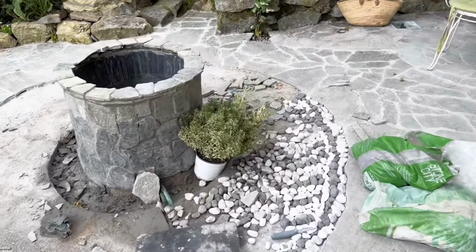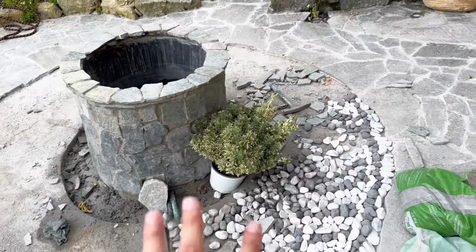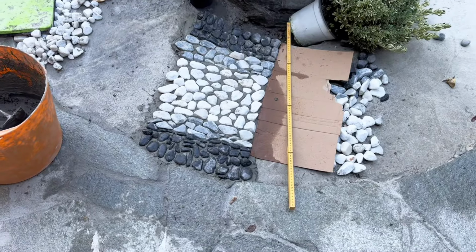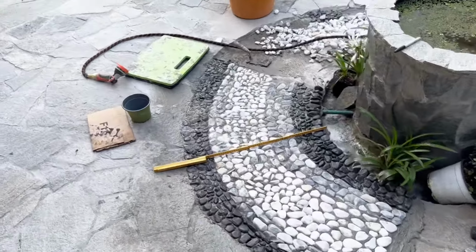The next step was to choose the right pattern for the pebble stone border. After trying a few designs, I decided to go with a very, very simple pattern. Darker pebble stones on the inside and outside of the border, and very pale pebble stones as a line in the middle.